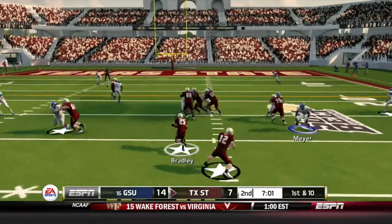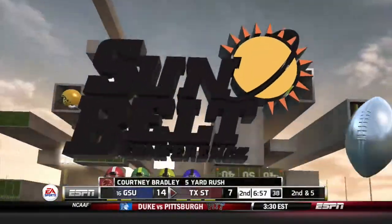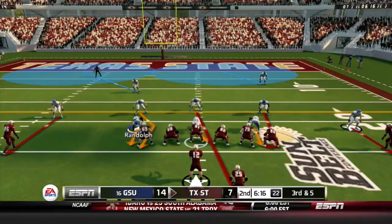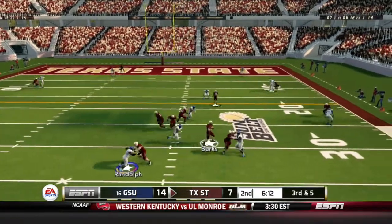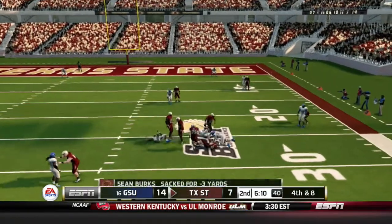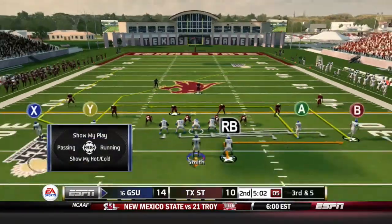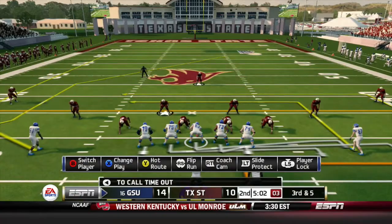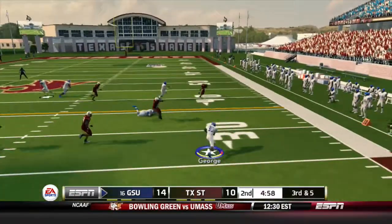Burks in the shotgun. Hands off to Bradley on the delay, and he's hit hard after a gain of 5 yards. 3rd and 5 now for Texas State. Burks back to pass, looking, pressured, and brought down for a sack on the play. That would lead to a field goal to make it 14-10. Georgia State, Smith, and the Panthers back on offense, 3rd and 5.